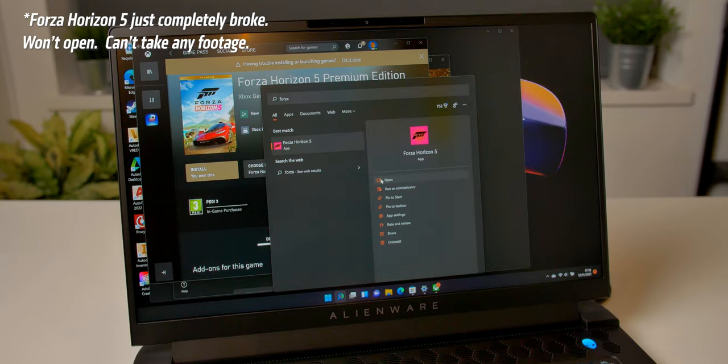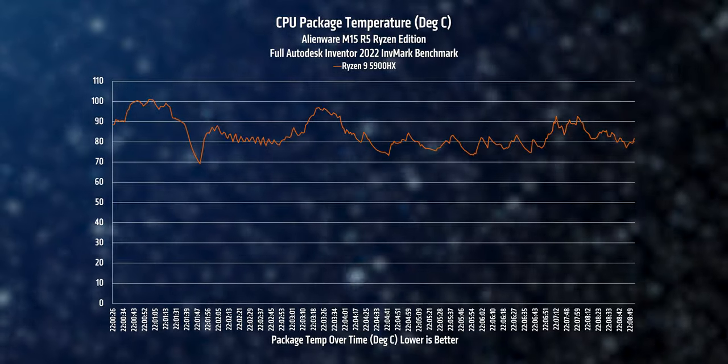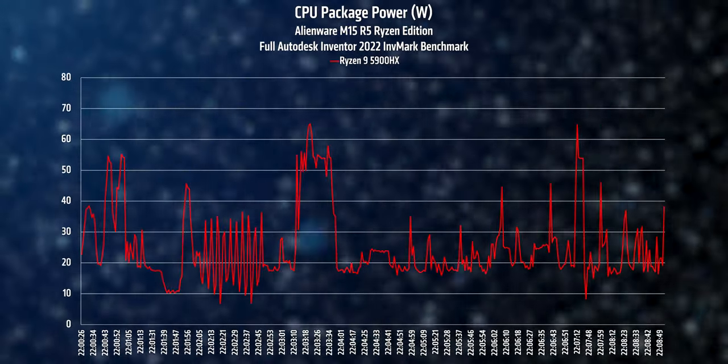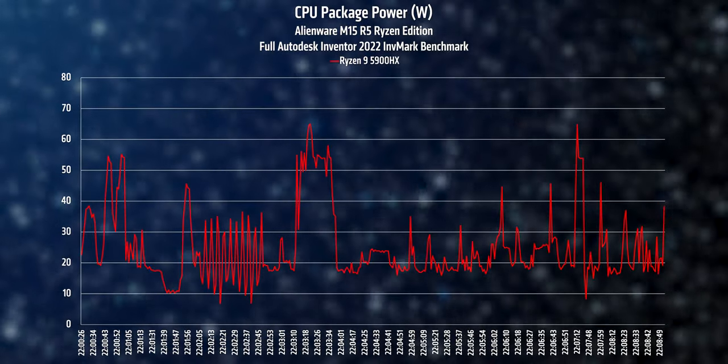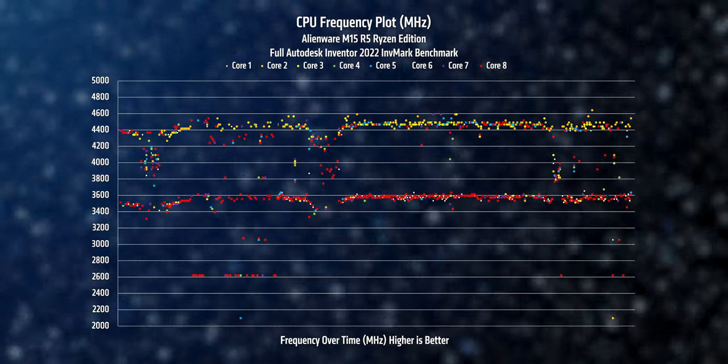Like my Invermark test, for example, that's not sustained levels of mental stress, but the M15 was over 100 degrees doing the solid sweep test, pulling around 55 watts on the CPU package, and then it peaked at 65 watts when it was asked to compute some of the drawing views, which was the point when the clock frequencies thought, yeah, forget this, we're off.